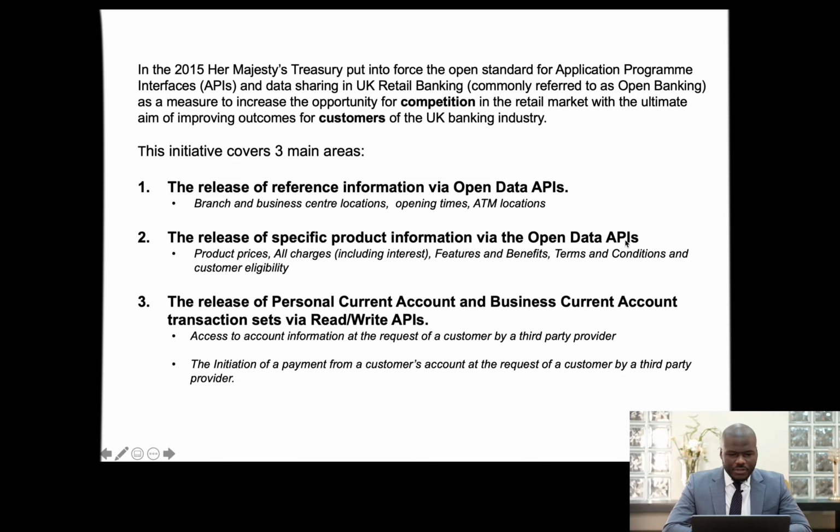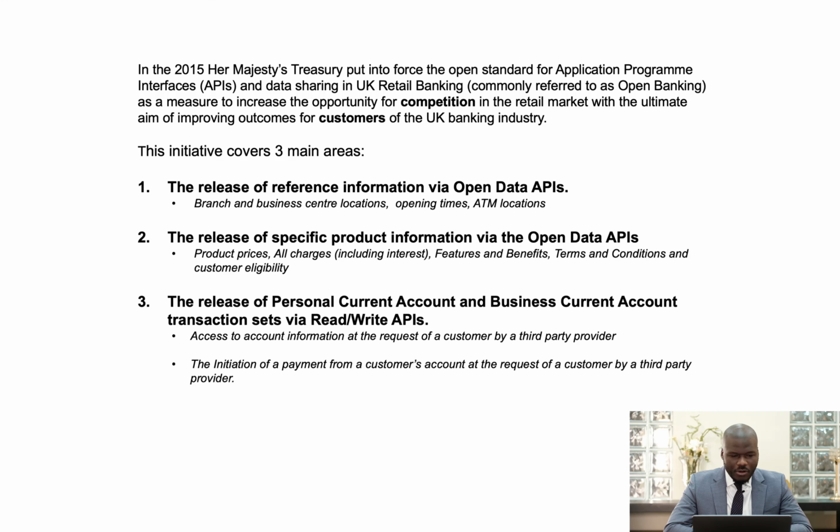The second phase of the open banking standard or framework is the release of product information via the open data APIs. So the framework allows banks to develop their APIs that give third parties access to information about the bank's products. For example, you're trying to get a loan, you want to know the interest rates of a bunch of financial institutions. So through open banking, you could easily get that information.